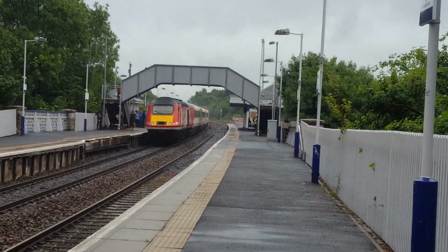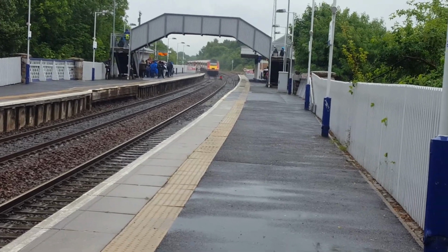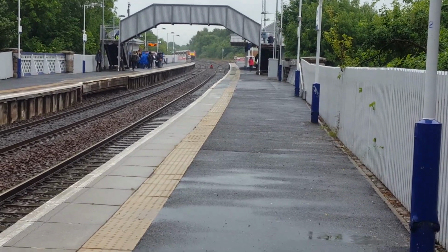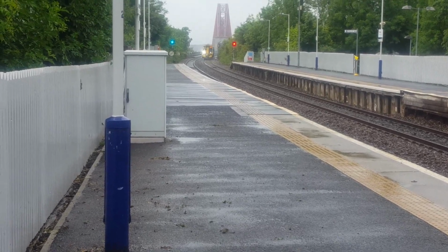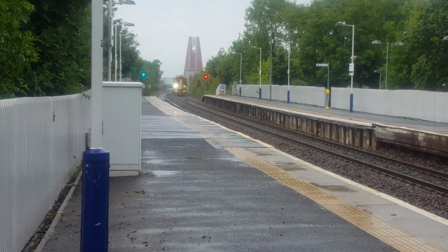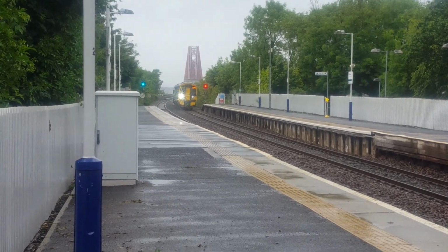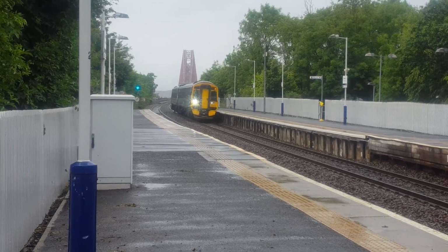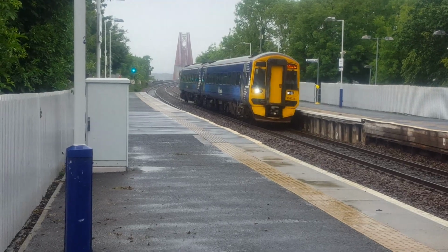43274 and 299 on the rear, off to London King's Cross from Aberdeen. Okay, now that I'm in cover, and a bit better, arriving in now is going to be the 1220 ScotRail service to Edinburgh Waverley from Glenrothes. Still got a good view of the Forth Bridge though, that's a good thing.